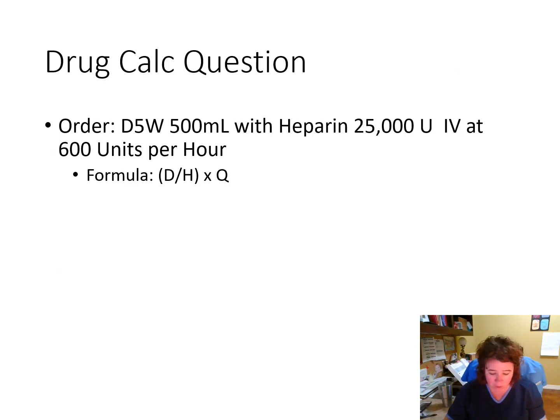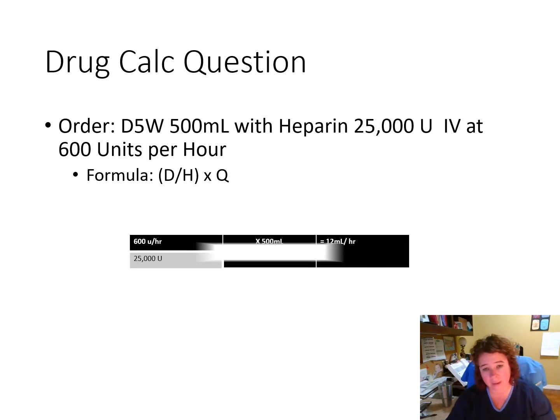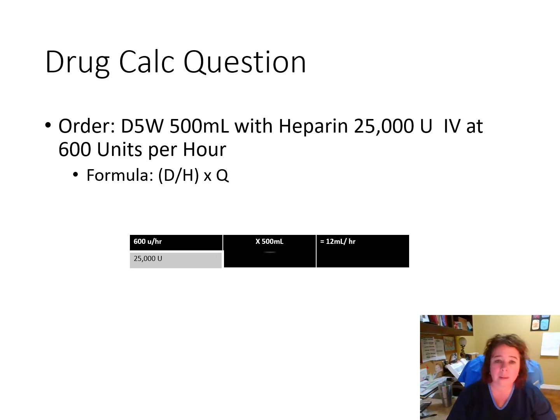So heparin questions will make you shake and shudder. I do want to show you just briefly how you would go about doing this. Again, I'm probably not going to ask you to do it, but I want you to understand that there is a process for figuring out how to do a dosage calculation with heparin.